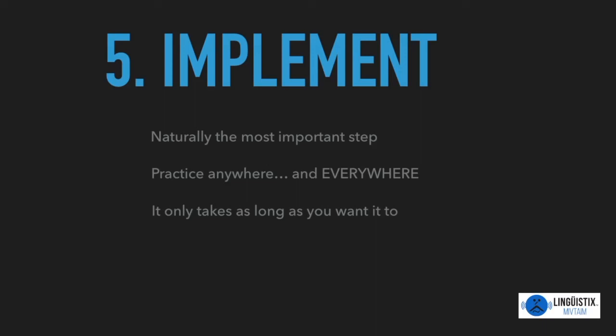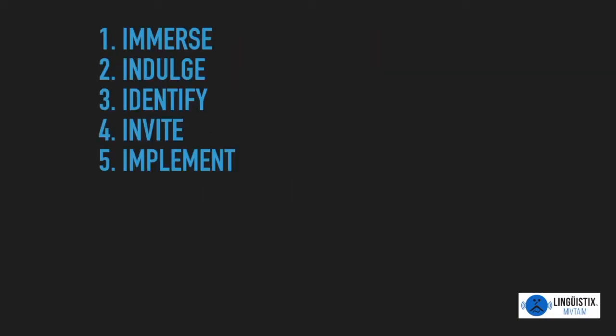Your attention to the details, clear pronunciation make you a talented speaker. You avoid all the misunderstandings. You're taken seriously like a native speaker. Now you can really show the world how well you speak Hebrew. So those are the 5 steps. Immerse, indulge, identify, invite, and implement.